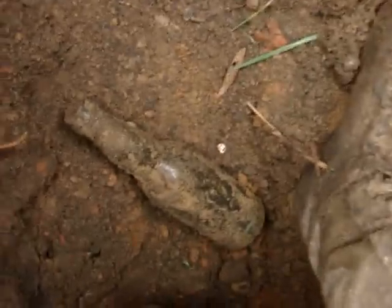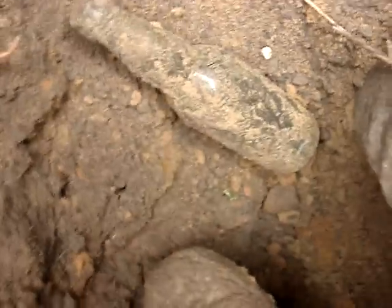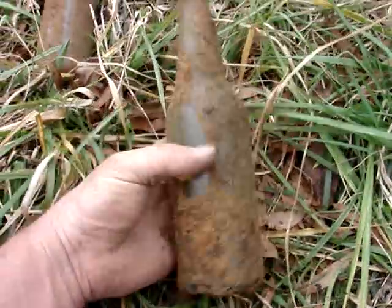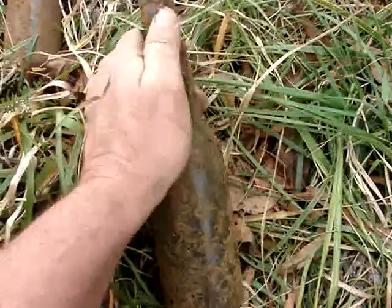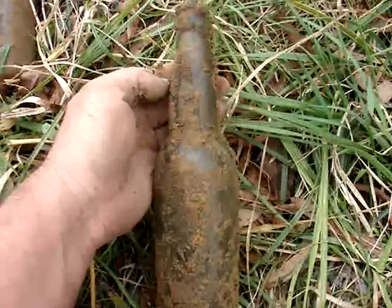Just worked out another bottle. Looks like a beer. That's odd. An aqua beer in a hole from the late 30s. Looks like about a 1917 bottle.